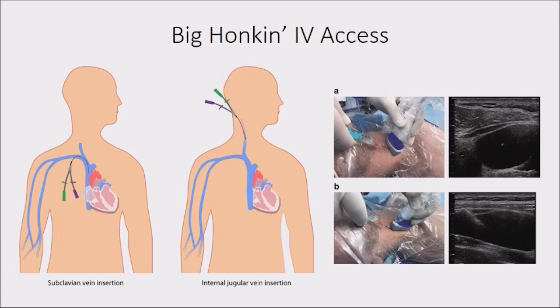If we really need big honking IV access because the patient is expected to be bleeding a bunch, so trauma patients, then we want to get a much larger IV than we can put peripherally down in your arm. And so instead we go right into the central circulation. So this would be right above your collarbone. This would be in the side of your neck. It goes into your jugular vein, not your carotid. And this allows us to give fluid or blood much faster.